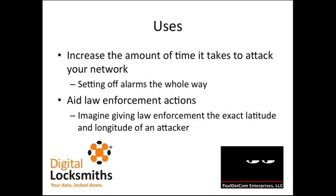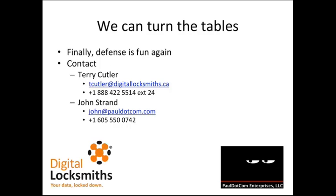It is now capable. We now have the capability. We can turn the tables. Finally, defense is fun again.